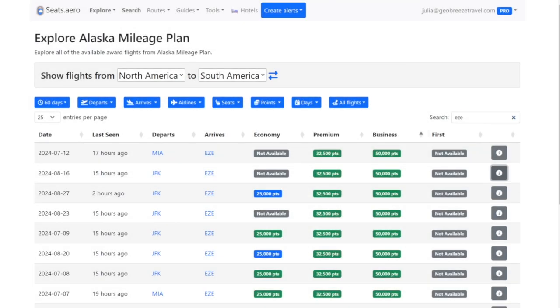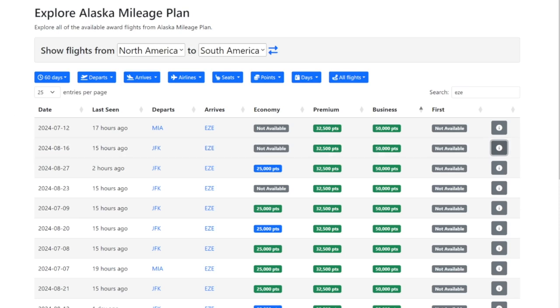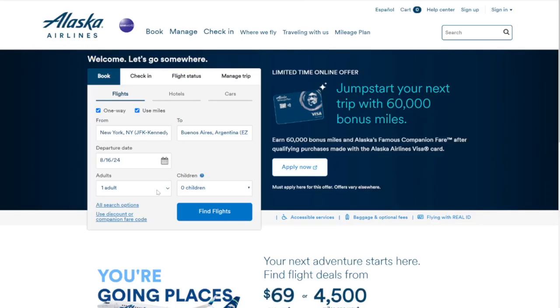So when you find the airport that you want to fly to, you find some dates and some routes that you like using the free version of seats.aero, what I would do next is make sure that the flight exists on Alaska. So then you just go to alaskaair.com, click one way, use miles, and then we're going to search from JFK over to Argentina. And it looks like there was some availability for August 16 here, so we're going to use that option.